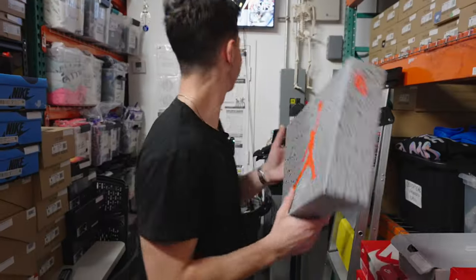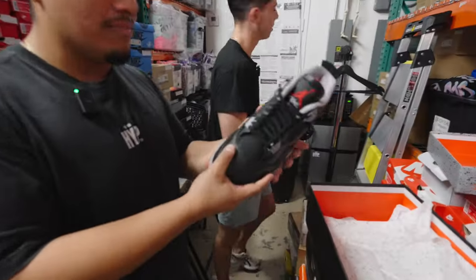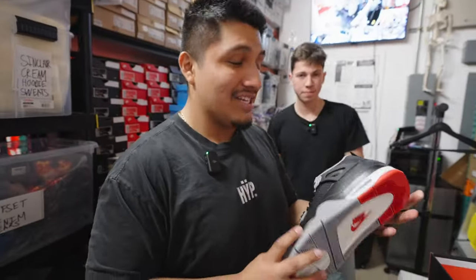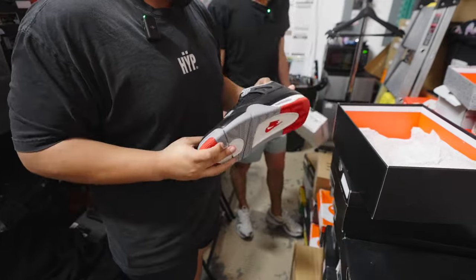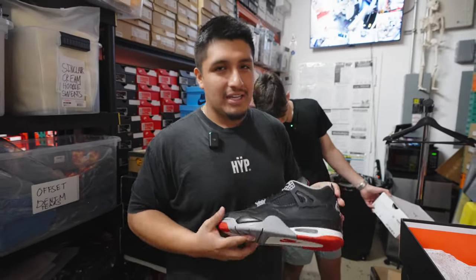I actually had a different opinion on these, bro. As he mentioned, these are all leather, but I'm still a really big fan of the 2019 pair. I still have mixed feelings about the leather, but he does have a point. You can probably wear these a lot longer and they won't fade like a suede pair would.